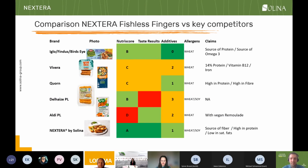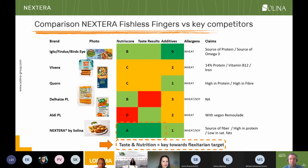And that's what at Nextera we try to do, and we'll get to Nextera in a second. I just included this snapshot here where we make an overview of our products towards the competition. What we really try to do is outperform on taste and on nutrition, because that's the key towards the flexitarian target group, to attracting them.